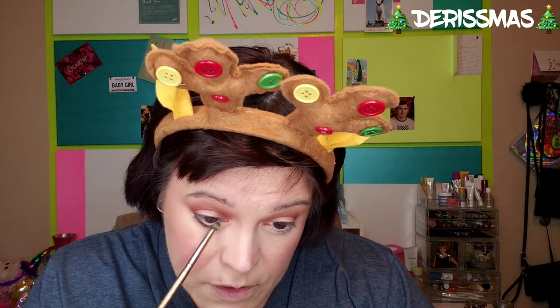That is stunning. Absolutely stunning. You guys know that I love having a deep, dark chocolate brown that I can put in my outer corner. And then I'm going to start flicking it out again. You guys know I always pull my shadows out, and then get in this little triangle here. Ooh, loving it. Absolutely loving it so far.